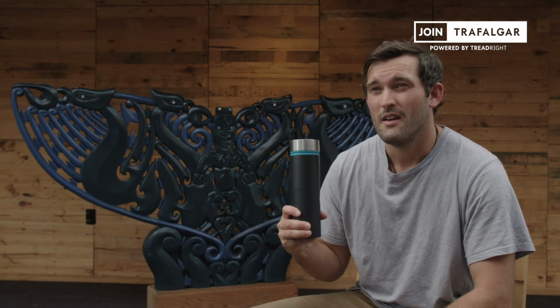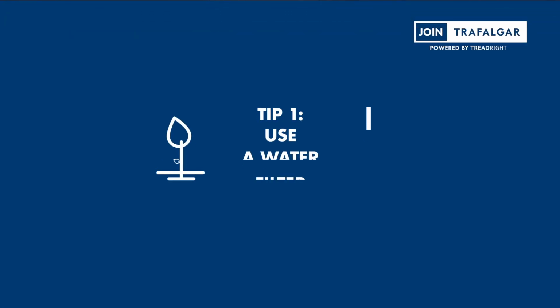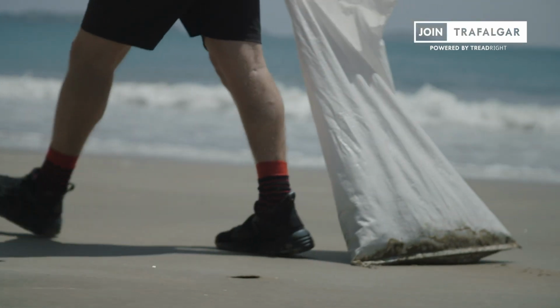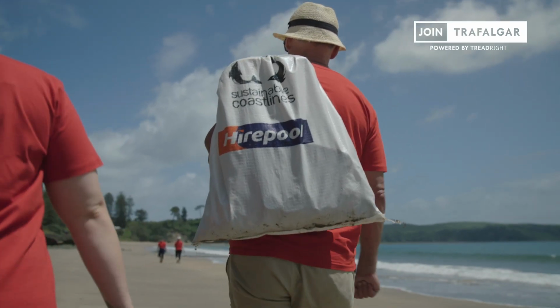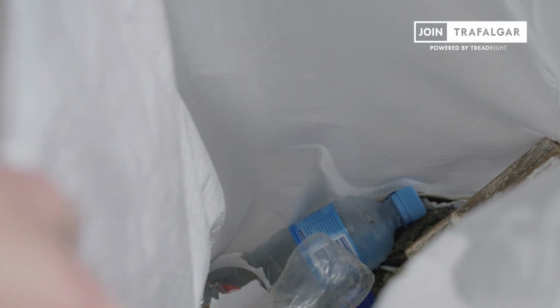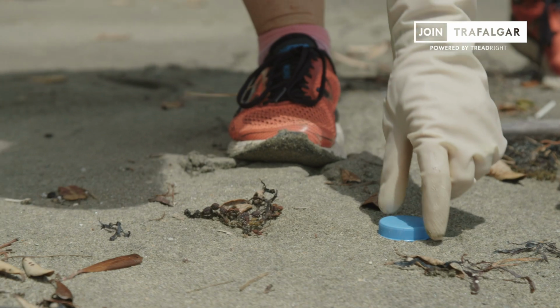So first tip, get yourself a water filter. When you're traveling, it's really hard often to find water that you can drink. Depending on where you're going, sometimes you can't drink the water out of taps. That means if you don't have one of these, you've got to buy water in plastic bottles every day. Single-use plastic bottles that often can't be managed where we're traveling. So we create a lot of waste.